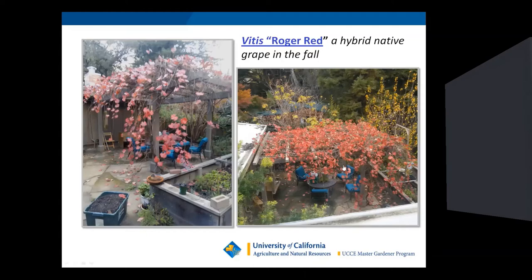Now, one of the problems with it for us is that we have furniture underneath, and it does produce fruit, and it's kind of puny, it's small, it's not really meant to be edible, even though my son thought that he could eat them. They're not very good, but the fruit does fall on the ground, and it does stain. So every summer we have to go in there and clip all those little clumps of grapes off so that they don't stain the furniture or the stone.